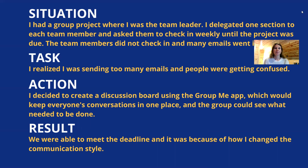The task, I realized I was sending too many emails and people were getting confused. So how did I change that? I decided to create a discussion board using the GroupMe app, which would keep everyone's conversation in one place, and the group could see what needed to be done. What is the result of this action? We were able to meet the deadline, and it was because of how I changed the communication style.